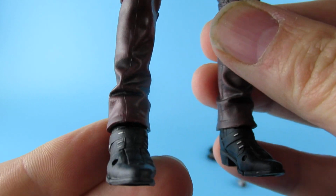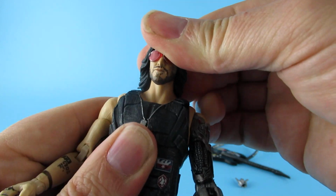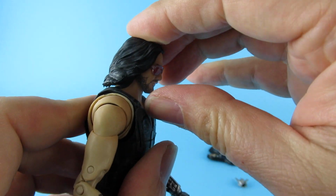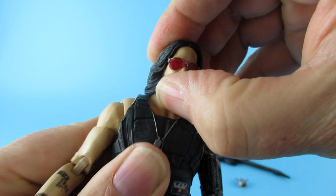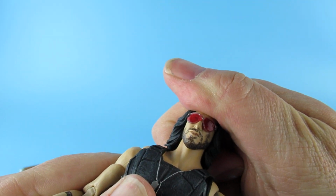Jeans are a nice matte colour. He's got his cowboy boots on. Articulation wise, we have a little bit forward, not a lot of back because of the hair. It feels like there should be more there. I don't want to do too much because I don't want to break the glasses, but it does feel like there should be more there.